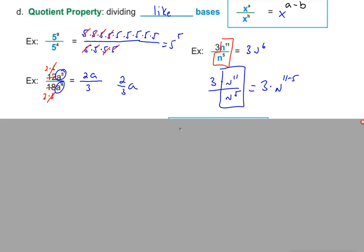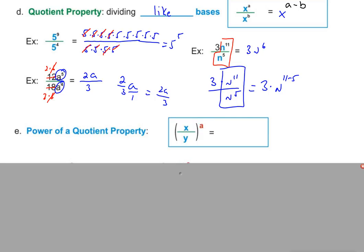What's an a? An a is just like a over 1, and what's 2/3 times a over 1? Top times top, bottom times bottom, and it's 2a over 3. It's all the same thing. So 2a over 3 or 2/3 times a, it's all the same thing. So if you didn't know it, you did have it correct after all.